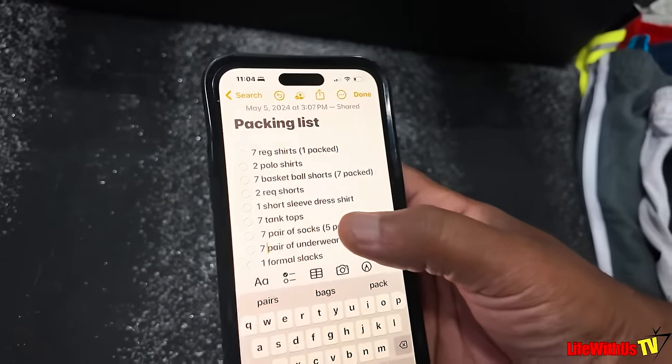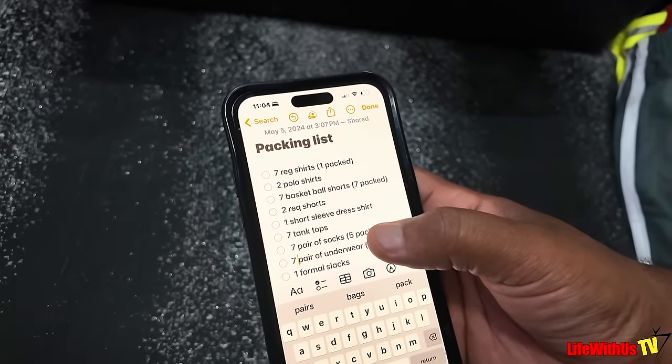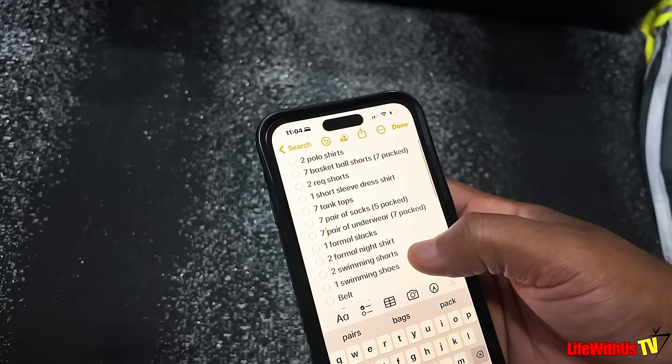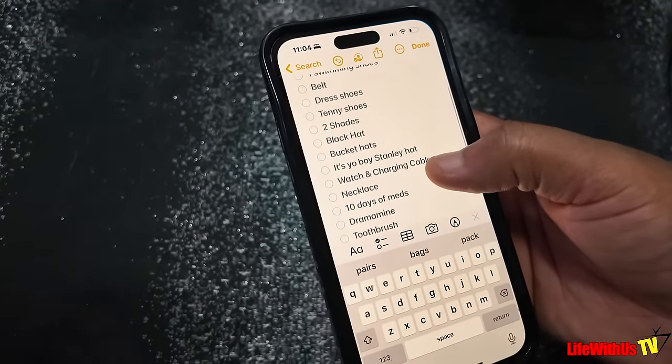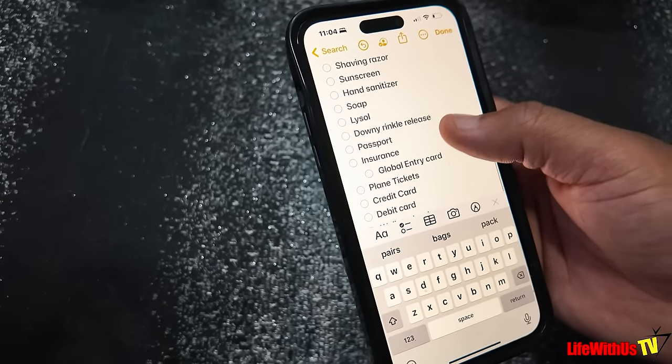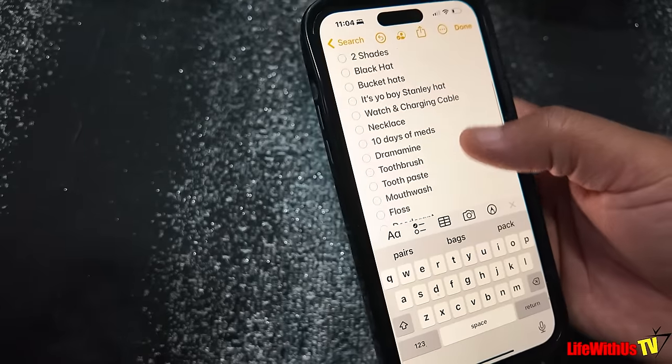Alright, so this is my secret weapon. We talk about packing lists on the channel a lot, which we have a packing list on our website. But this is the packing list that I keep on my phone. And this is what I go through so I won't forget anything, so I won't underpack or overpack.